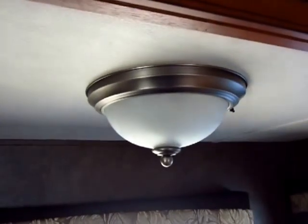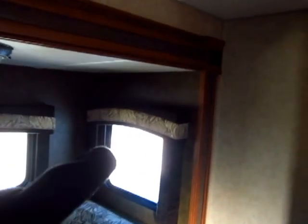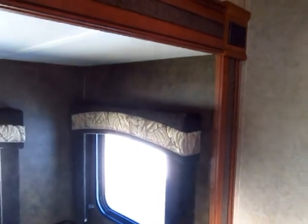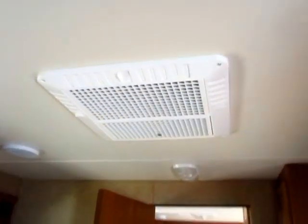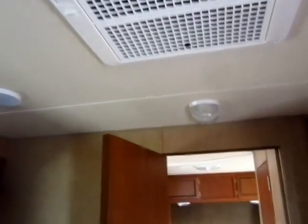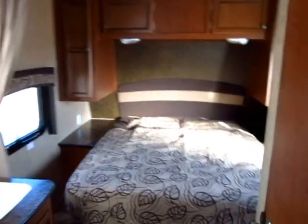Residential light fixtures and the slide out, that's really nice high-end thing. You notice, this is a good point to show you, the slide walls are accent walls. They add a little bit of depth and color to it. While we're looking at the windows, you have cloth shades instead of metal blinds. Even though this is only a 25-foot camper, Jayco still puts central air and central heat in it.